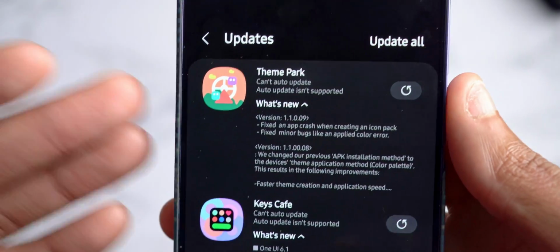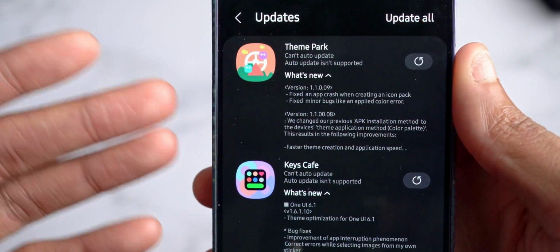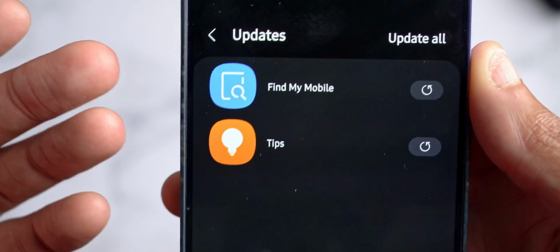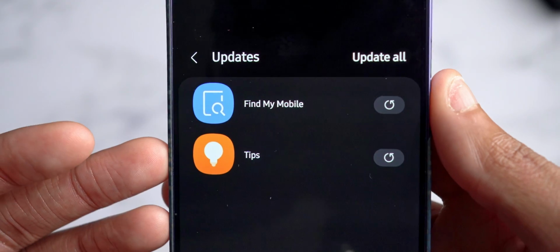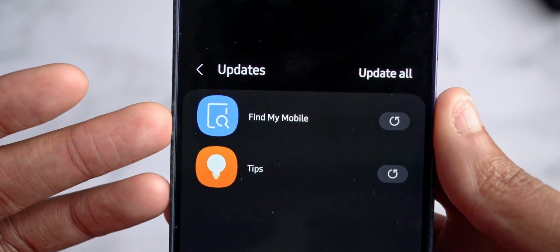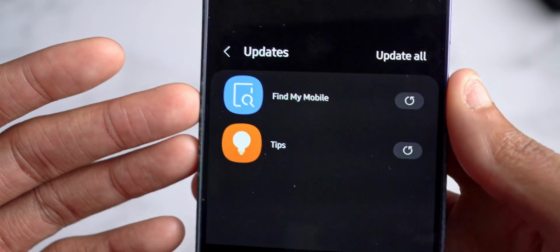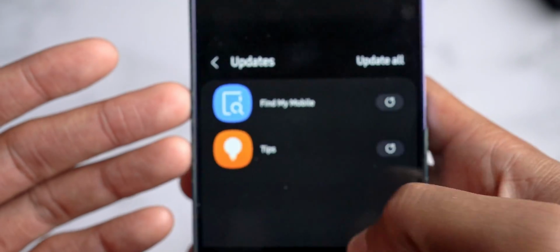So the modules within GoodLock are receiving updates, and so make sure you check if you're using Theme Park or Keys Cafe. Check those out and make sure you keep those up to date. We also have Find My Mobile, and Tips that was updated. Tips is interesting because maybe they found some additional features, or maybe certain pathways that they tried to describe were inaccurate, and they probably adjusted those within the Tips app. And then, of course, Find My Mobile, making sure that the network is up to par to make sure we can find our devices if we lose them, or to just keep track of them in general. That was updated and improved with that app there.